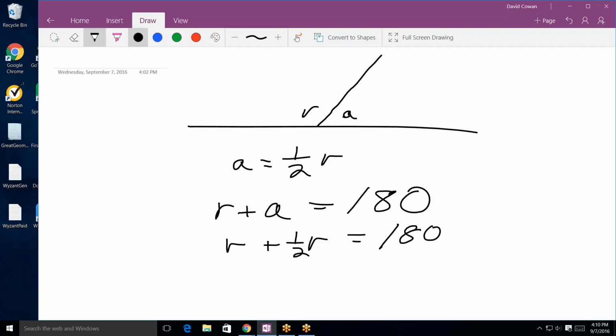You add more terms. Okay, what's R plus 1/2 R? 2.5 R. Well, it's actually 1.5. In other words, 1R and that's 1/2 R. Oh, yeah. So 3/2 R equals 180. Now what's the next step? Now it's a pure algebra problem. How do I solve this for R?